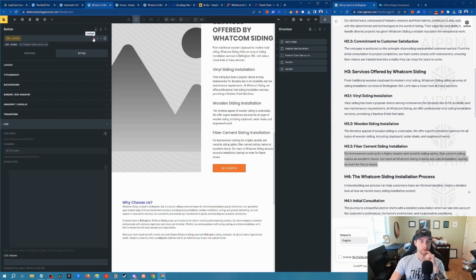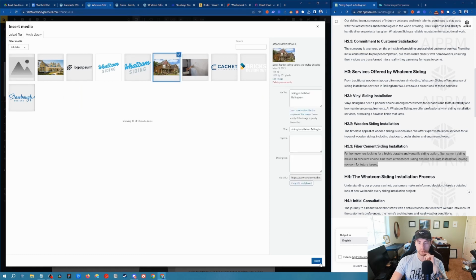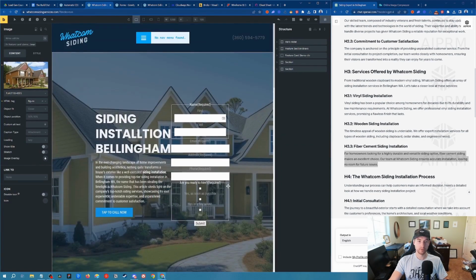Ease, there we go. Lock that up again so it fades. And for this image, let's go ahead and throw in this other image, which was also created using Midjourney. And I'm going to switch up the keyword here. So instead of siding installation, I'm going to say siding contractor city. And yeah, this is really starting to come together.